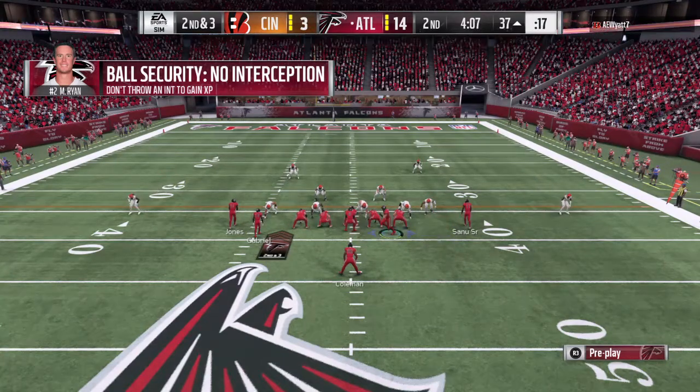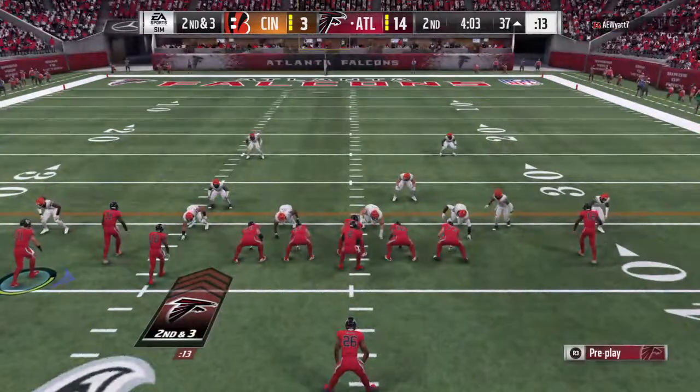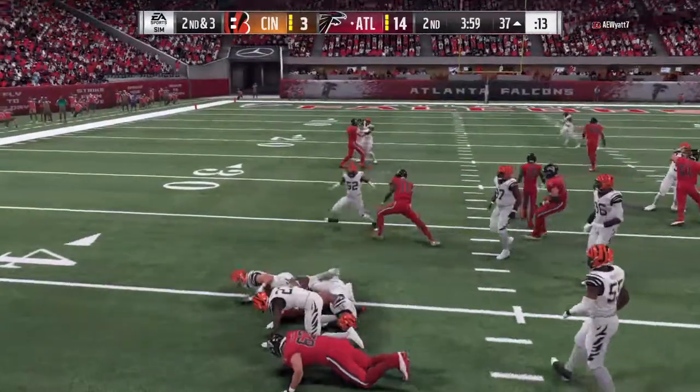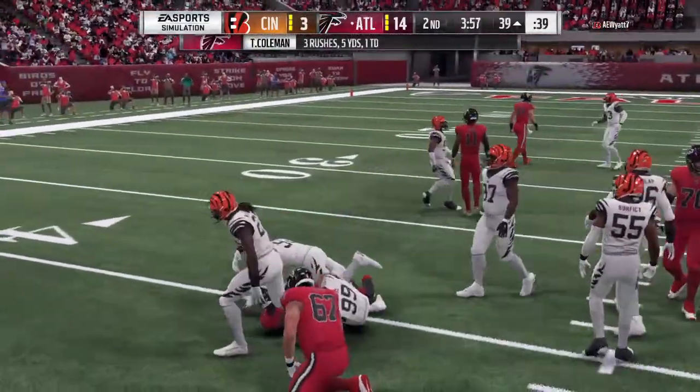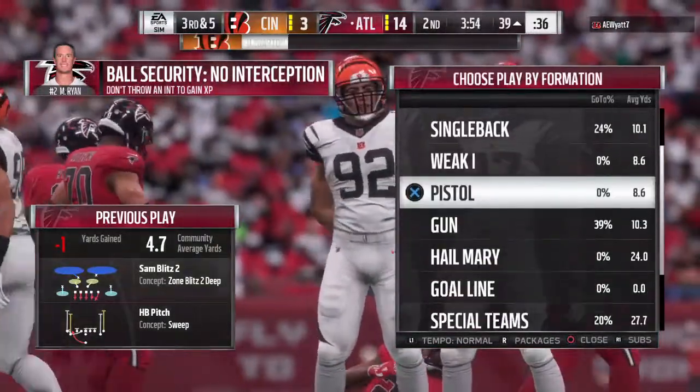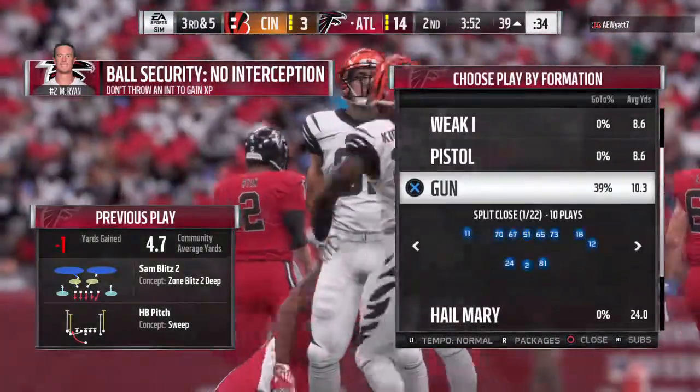In motion is Austin Hooper. Here's Coleman on the toss. And the play goes nowhere. Losing yardage back near the 40 at the 39. They'll lose a yard, and it brings up 3rd.